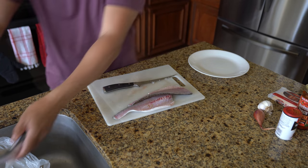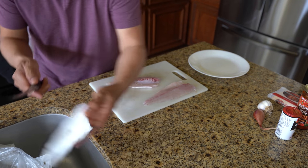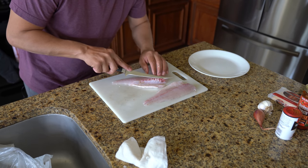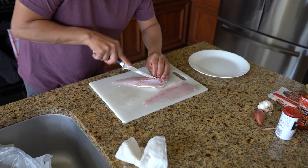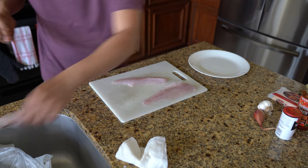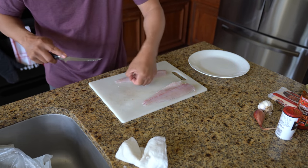Go ahead and discard this. And there we go. Two gorgeous looking fillets. Let's get the rib bones out, clean our knife. Okay, so here we are. Get that belly meat off. I don't really care too much for it. It actually just looks offsetting to me. So we'll get rid of all of that.